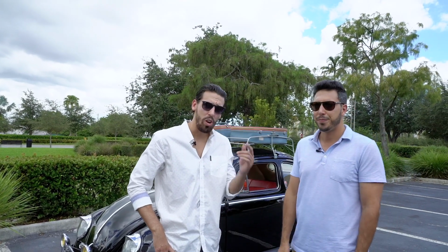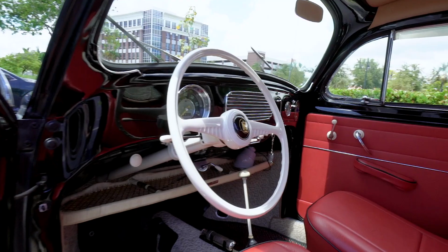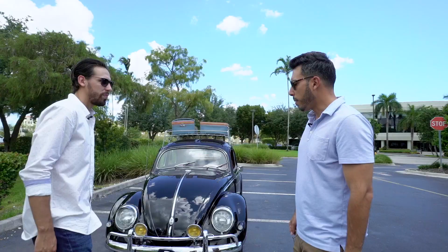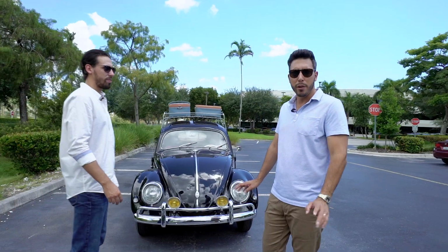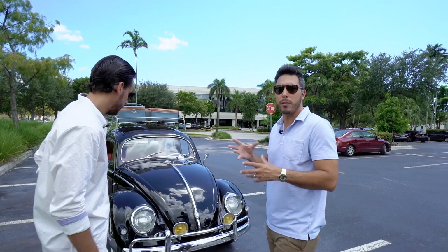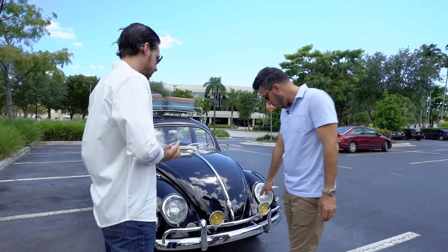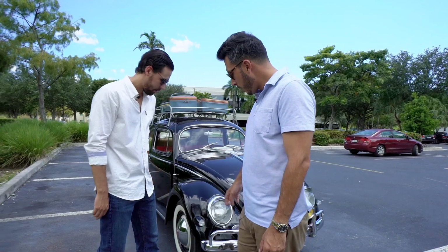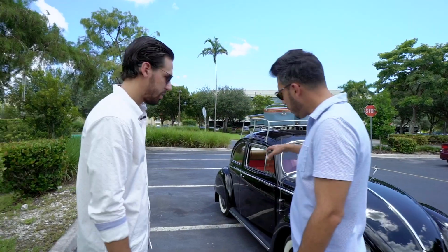All right, so welcome to 1955. Let's take a closer look at the details of this specific Beetle and what makes this one so special. The car is highly equipped. It has a lot of period-correct features and accessories on the car that really set it apart from your average Beetle. And you can start seeing it right here with the Hella fog lamps, the hooded headlights, the Coker white wall tires, the beautiful fender skirts.